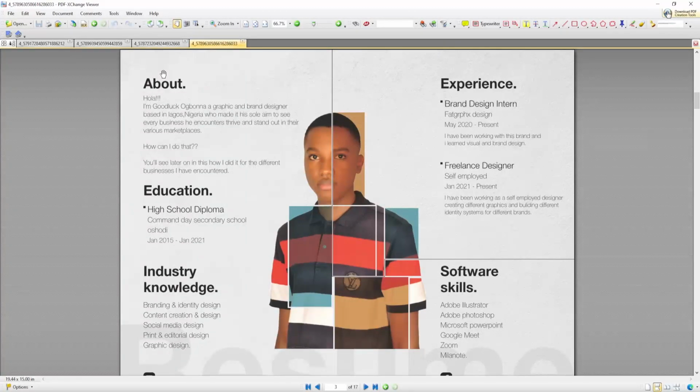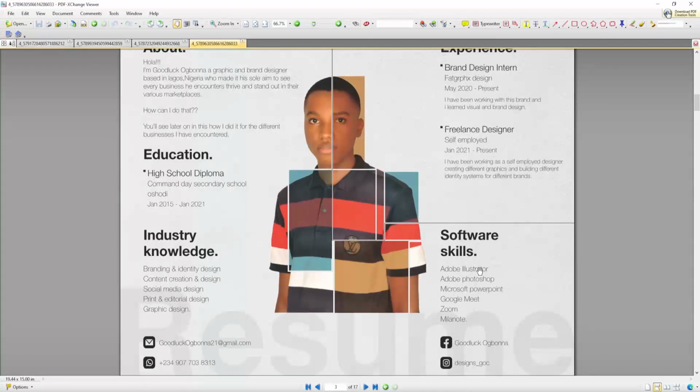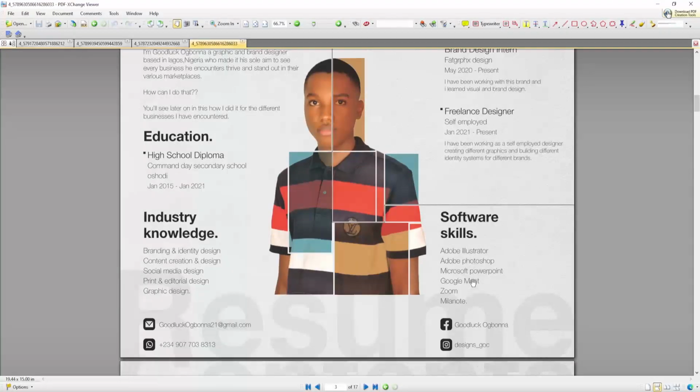Okay, and then you have the software skills, which is Adobe Illustrator, Adobe Photoshop, Microsoft PowerPoint, Google Meet, Zoom, Milanote. So, Good Luck, next time when you're designing a portfolio, you don't just add a list of applications you know how to use. Your list of applications should connect with what they need you for, which is the applications you're going to be using to create designs. Google Meet, you don't use Google Meet to do design. You don't use Zoom for design. You don't use Milanote for design. Even Microsoft, you don't use it for design. The only applications that I expect you to put here should just be Adobe Illustrator and Photoshop.